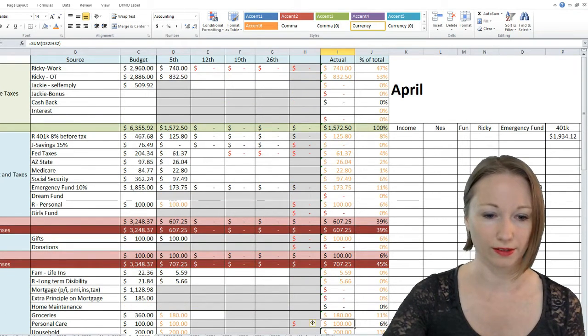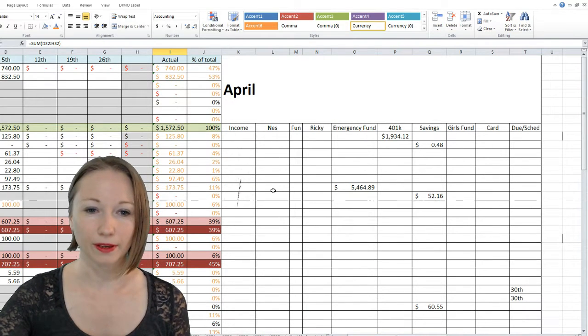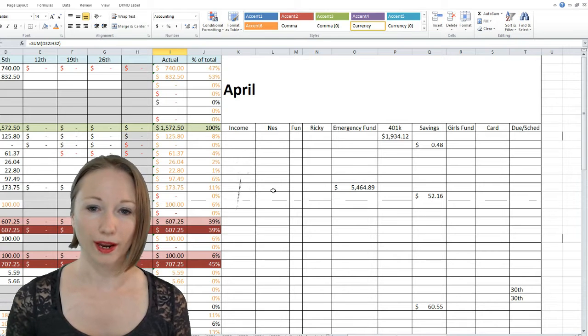So let's go ahead and look on the side here and see what we got going on. So these are the different things that we have going on. So like I said, my template has evolved because of the way I want to keep track of things.